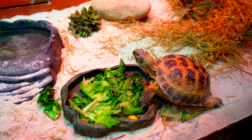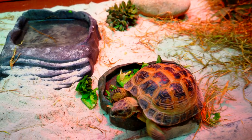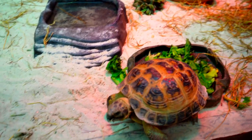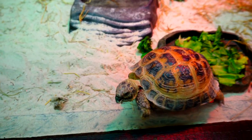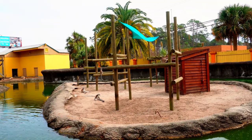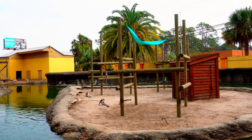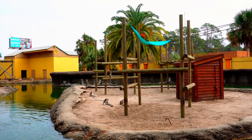It's a small bird. She's so cute. Oh, he's eating his food. She ate already. Oh. Now she's going for a walk. Look at the lemurs. They're so cute and tiny.